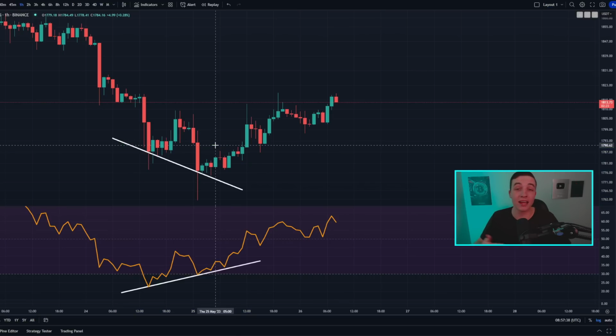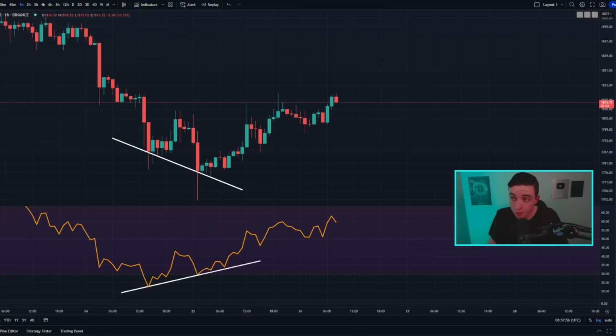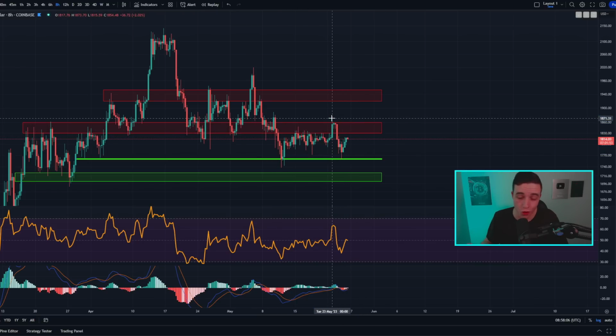But remember, it is important to understand that these smaller patterns and signals on the smaller time frames typically don't last as long as larger signals and patterns on larger time frames. So I wouldn't necessarily expect this bullish divergence to continue to play out much longer. And instead, I'd be focusing on this area of resistance for the price to potentially run into and possibly experience a small rejection like what we've seen time and time again over the last 2 weeks or so.